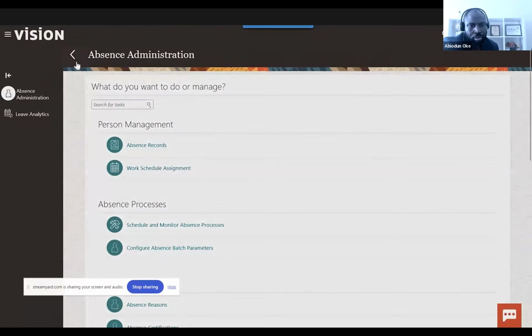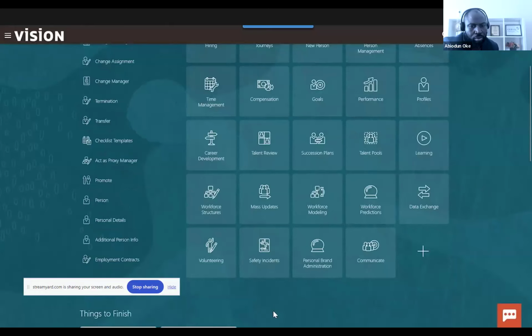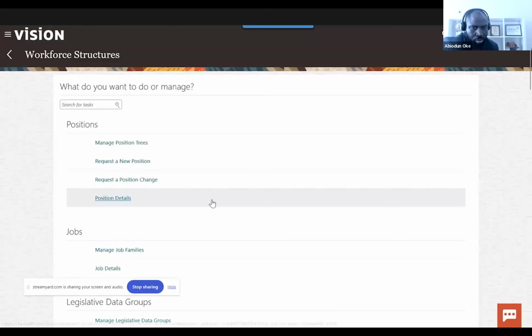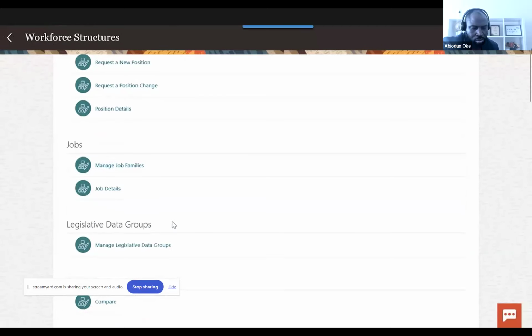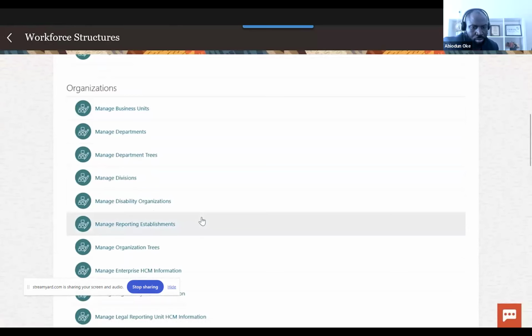And as another example, if I go back to the homepage, if I was responsible for maintaining the organization structure, then you'll see that there is an application there called Workforce Structures. I click onto that. Here we can manage positions and jobs. We can manage grades, organizations such as departments and divisions, legal entities. So again, this would be from the HR manager or the HR specialist's point of view.